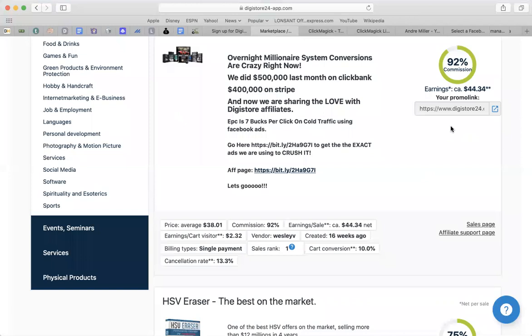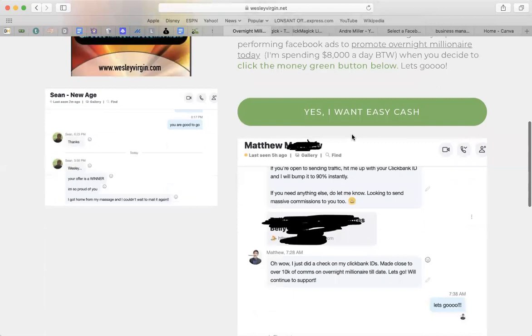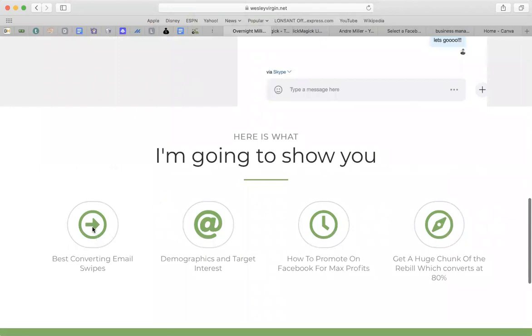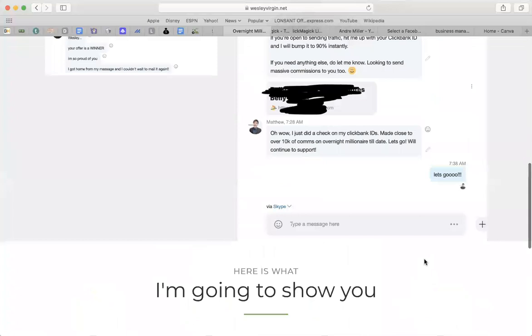And yeah, if you want to look at the affiliate support page, you can click on it and you can see some of the things that you can use. I want cash. There's people making money with it. People are posting testimonials, so you can get the best email swipes, demographics, target interests, how to promote on Facebook, right? It's a huge chunk. So you can just scroll through here.